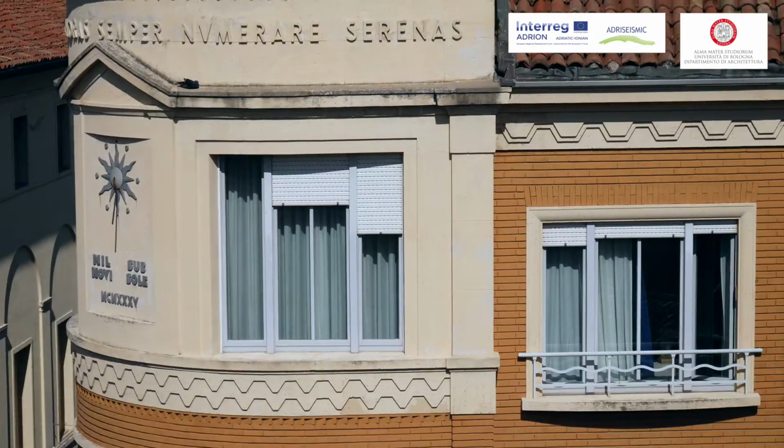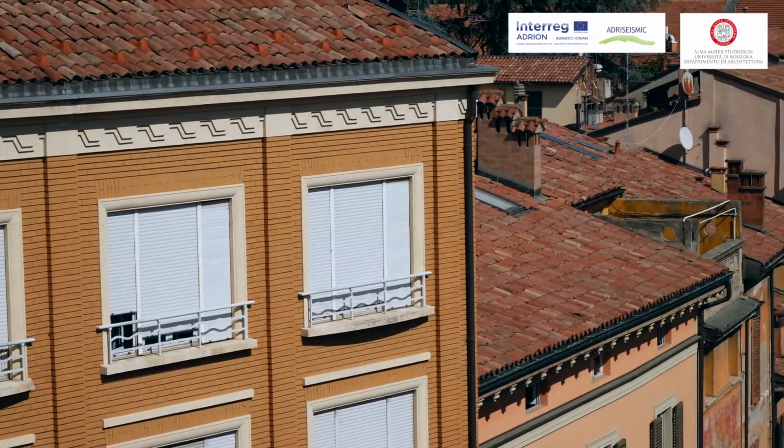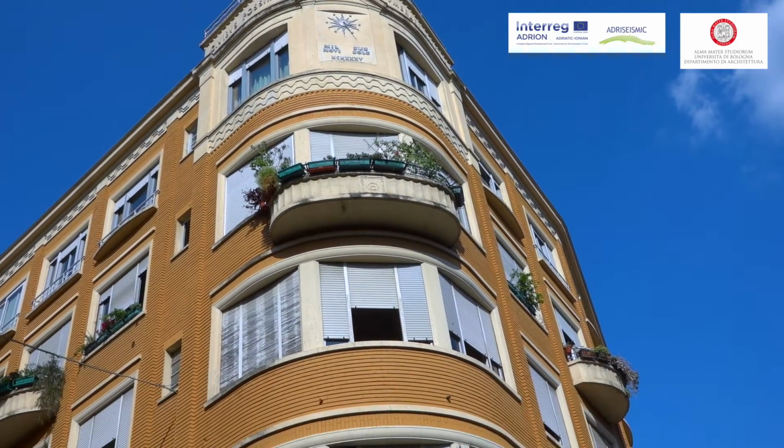For the construction characteristics, we assumed prefabricated pillars at the ground floor, brick masonry with a good quality, steel floors and prefabricated slab on the ground floor, and probably hollow brick floors at the upper levels, probably steel roofs and concrete foundations.